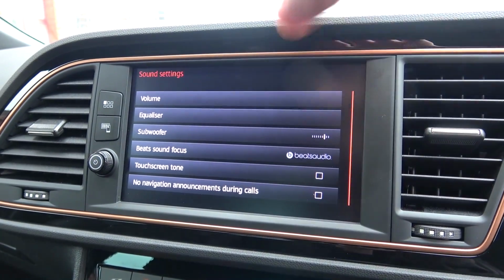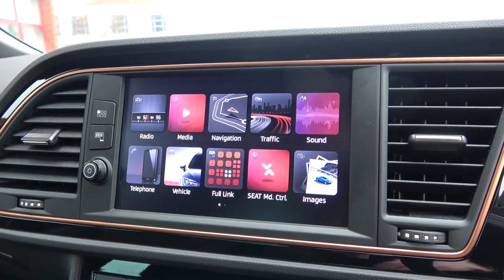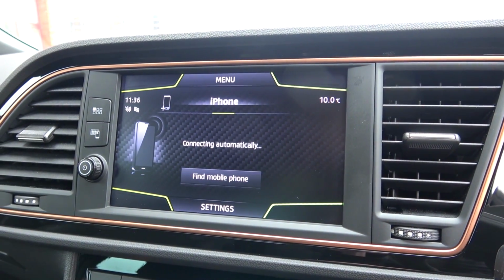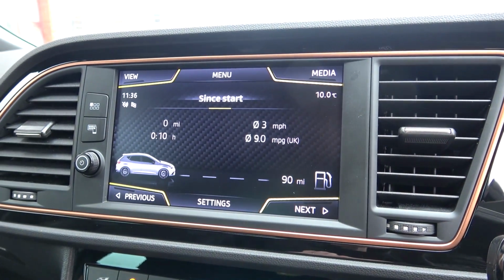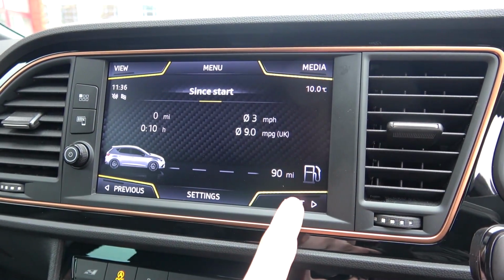In sound, the user can adjust several features of the car's Beats system, such as volume threshold, level equalizer, subwoofer, Beats sound focus, which enables the user to choose their own point in the cockpit for the sound system to focus on, and finally, tone and nav settings. Telephone connectivity comes next, for sending and receiving calls, then vehicle, which has several screens.